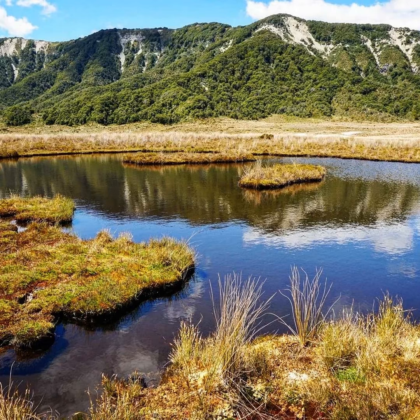Today we're heading into Kahurangi National Park, hiking up to a unique upland landscape. Let's talk about the Thousand Acre Plateau.